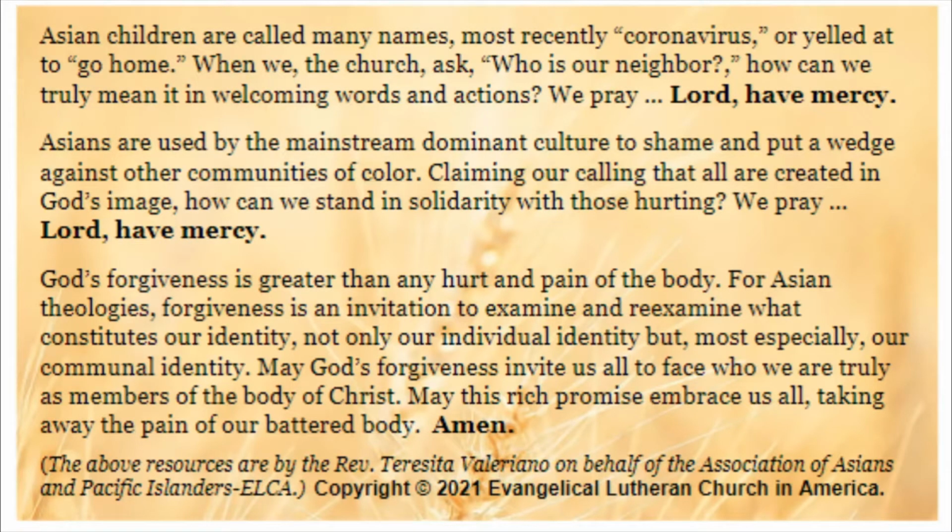Asian children are called many names, most recently coronavirus, or yelled at to go home. When we, the church, ask, who is our neighbor? How can we truly mean it in welcoming words and actions? We pray, Lord, have mercy.